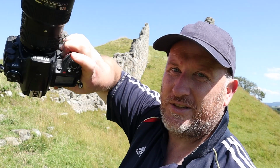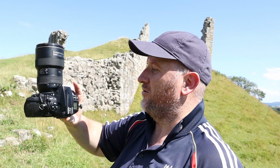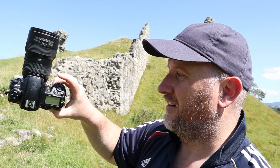Be quite loose with this, because if you grip too tight with your index finger, you are going to start affecting settings halfway through the shot. So you want to hold it with thumb and fingers. And what you're going to do is basically whip the camera around using gravity, so it ends up in that position.